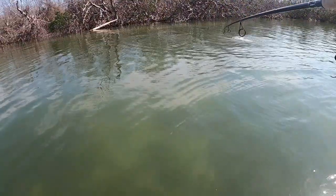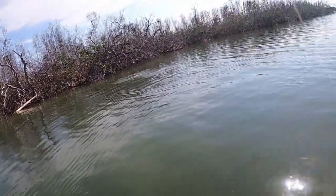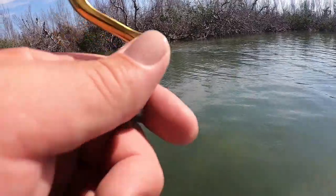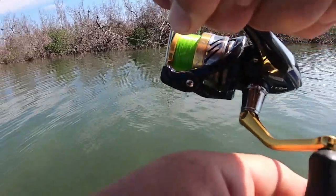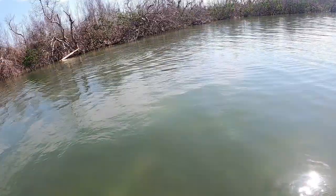Oh yeah, beauty redfish. Try to back myself out of here in case there's more. Catching a lot of little stuff, so I turned my camera off, of course, just to try to save on the memory cards. But that one hit like a freight train and took 20 feet of line on the strike, which is super rad.